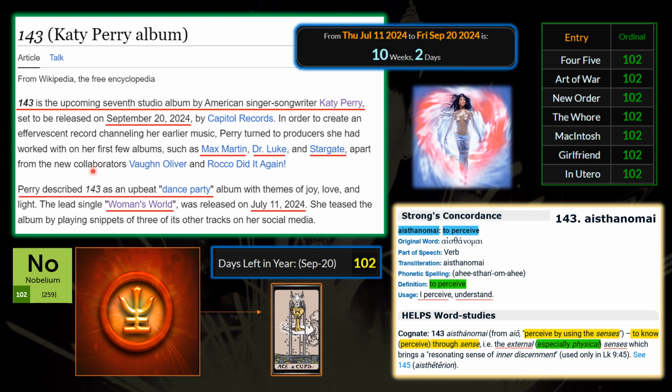So looking here, 102 in English. So this is obviously an important number for this album. So what does 102 mean? We can go to the English ordinal cipher here and pull out some words that are related to it. Art of War is 102. New Order is 102. The Whore is 102. Macintosh 102. Girlfriend 102. And In Utero 102.